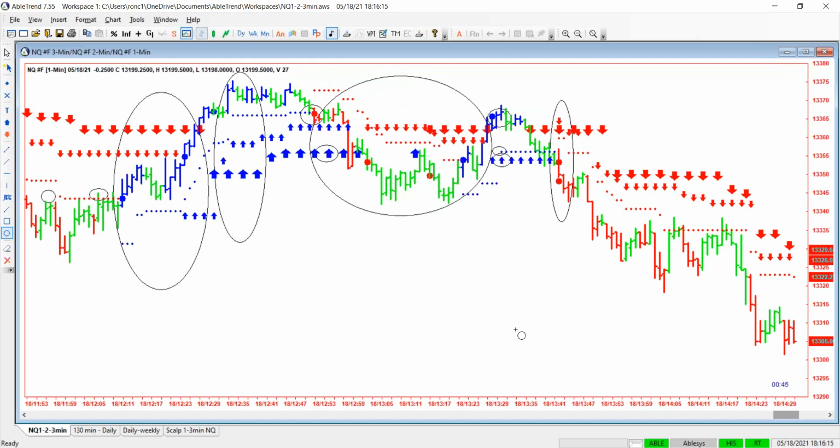There was the big move of the day, which always seems to come right around 1:30 to 2:30 Eastern time. It seems like every day is a huge move, and I'm talking serious money, big time. There's a triple confirmation sell signal. Down it goes. Now, we don't get stopped out here.